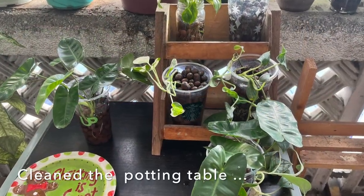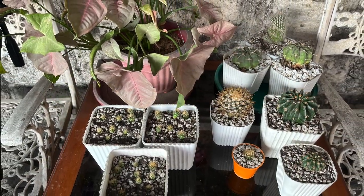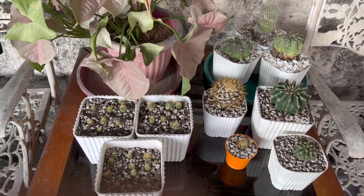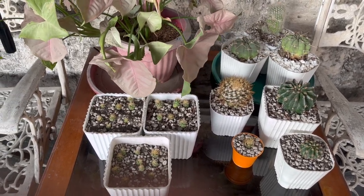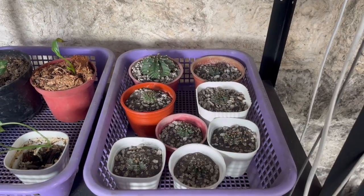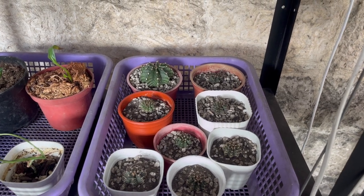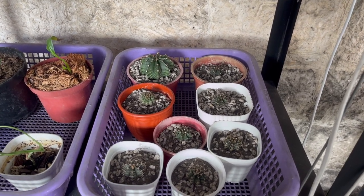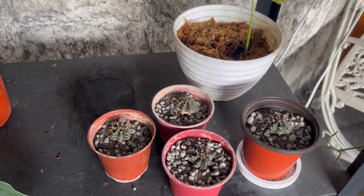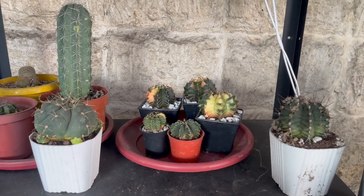So, nalinis ko na yung potting table. So, except for these babies that we propagated, kasi if you nick the surface of the cactus, tapos expose mo sa water, pwede siyang mag-rot. So, ang i-water lang natin ay itong mga gymno na ating ni-repot. So, these are some of the repotted gymno. Tapos, I placed the rest sa ibang part ng plant stand. Kasi di na siya kasha doon.